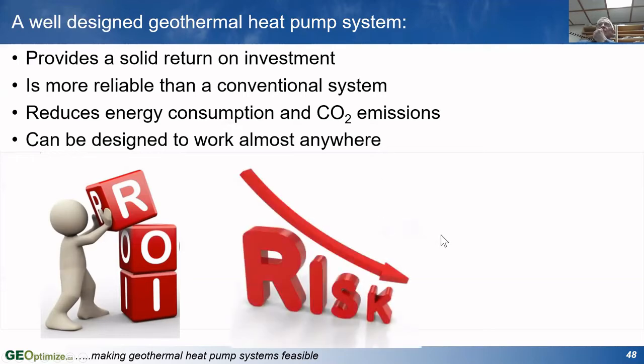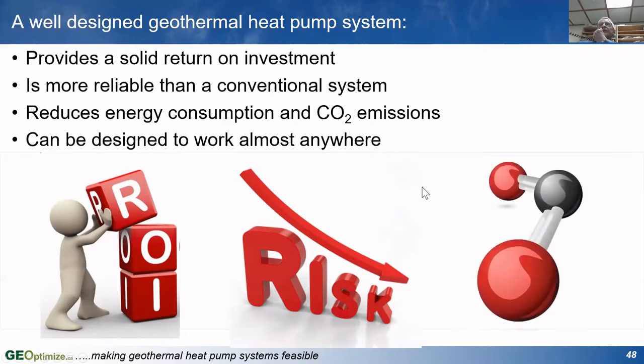Making sure that the system is well designed. It's not going to overheat in time. It's not going to freeze up in time. So it can be designed in such a way that it's actually much more reliable than a conventional gas boiler and a chiller. And again, if the design is improved, you can increase the CO2 emissions reductions and basically maximize and optimize the performance of the system.